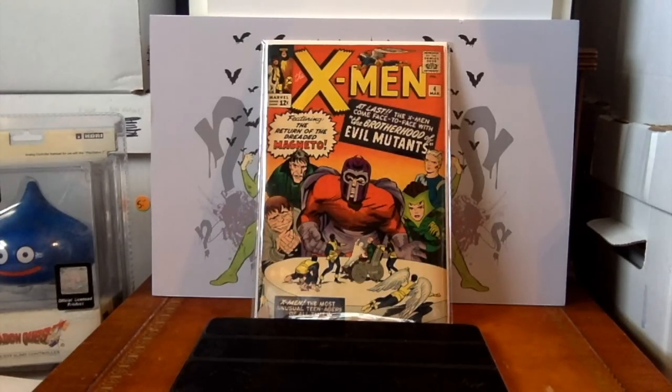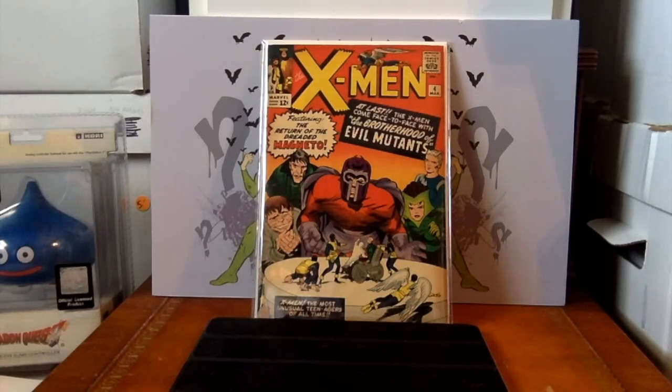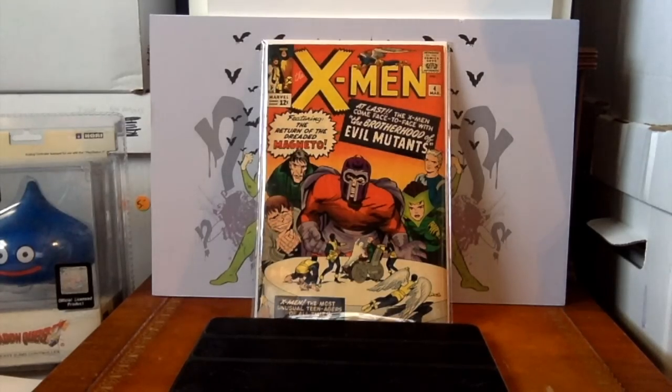Not just because it's the first appearance of the Brotherhood, but it's also the first appearance of the Scarlet Witch, and that's a real popular character and remains a popular character. So if you're looking to get some good X-Men books, but also you like the books that cross over into other series like the Avengers and stuff like that, this would make an excellent book to get.